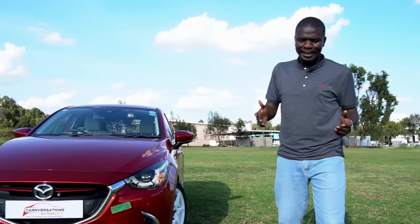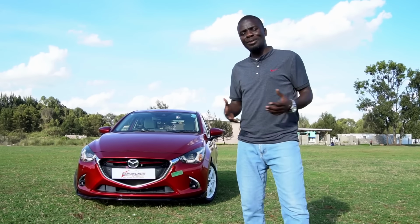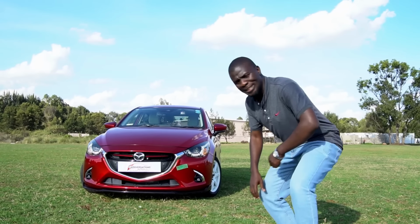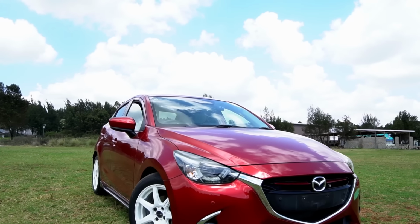The budget is 1.5 million Kenyan shillings, and you're wondering, what car am I going to buy with my hard-earned money? I am a young guy, I'm a young lady, and I need something that defines my character, my personality, and makes me look sophisticated. Boys and girls, moms and dads, I present to you the 2018 last of its name Mazda Demio.